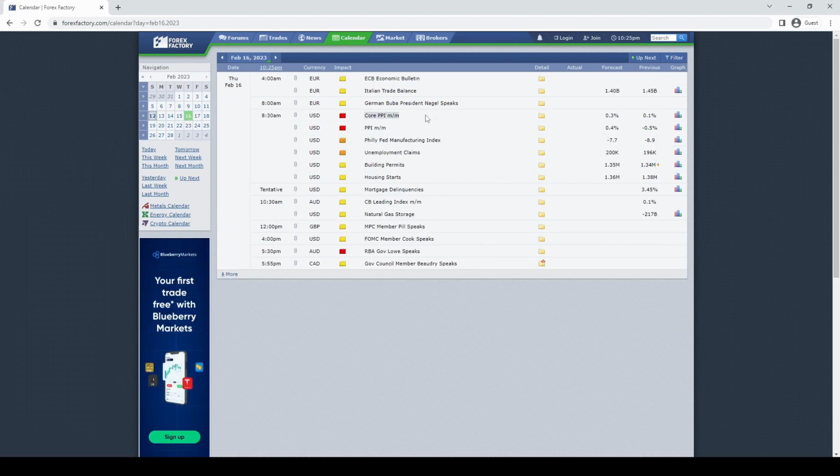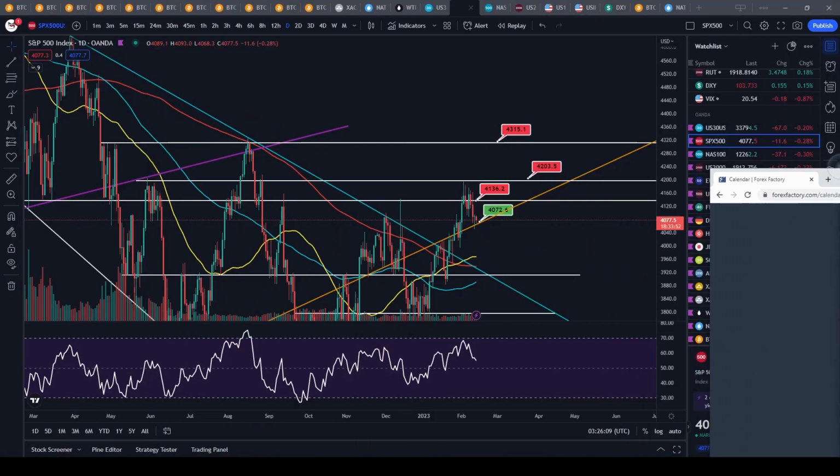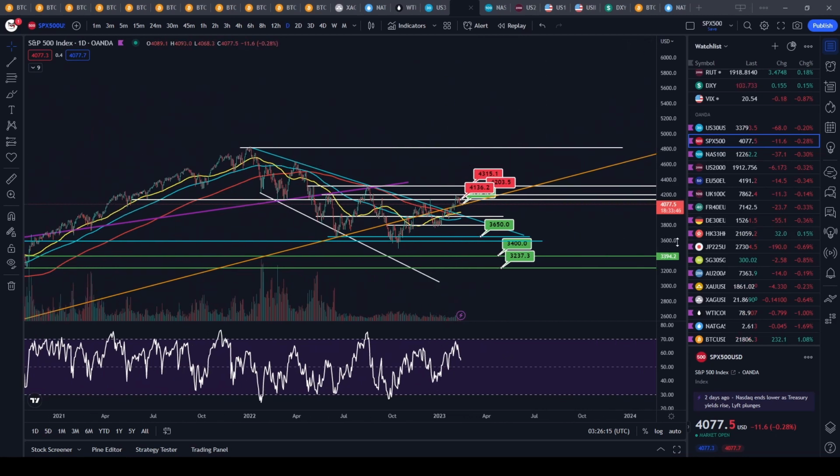Thursday we have core PPI, with the PPI as well expected to increase a little bit here. So we're going to have to see if that happens at all. And we're going to take a look on Friday. Nothing to look at there. But let's take a look at why the CPI could be a miss on Tuesday, on Valentine's Day.